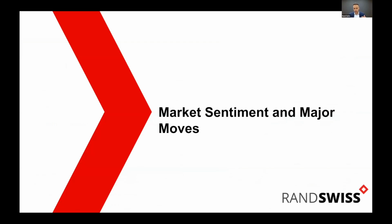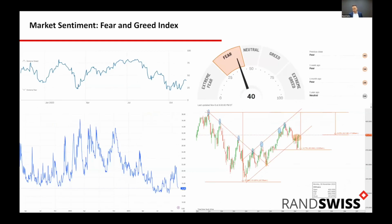Okay, but before I get into the underlying big movers, let's look at the market sentiment. What's been happening over the last little bit in the markets? I always use the CNN Fear and Greed Index because it's a nice composite of sentiment. It uses a whole lot of different sentiment gauges. One of the inputs is the VIX.